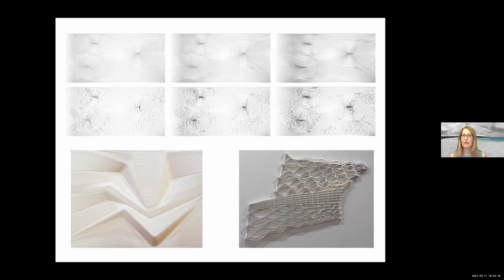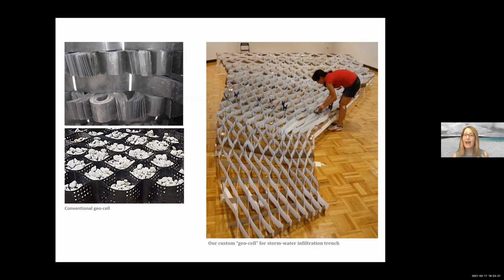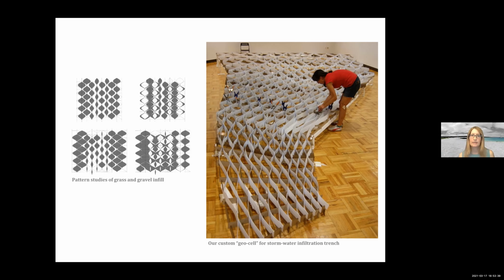It's slope and water. And then the bottom left is a CNC milled plaster model of the surface from an earlier design version. And on the bottom right is a study model of how that surface topography could be expressed using a geocell. You may know geocells are everywhere in the landscape. They're usually underground and we don't see them. So we made a double wall configuration, which would give us the ability to control and alter the percentage of grass versus gravel. So that's some of the pattern studies we did.